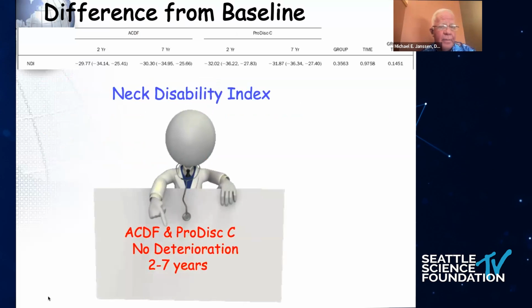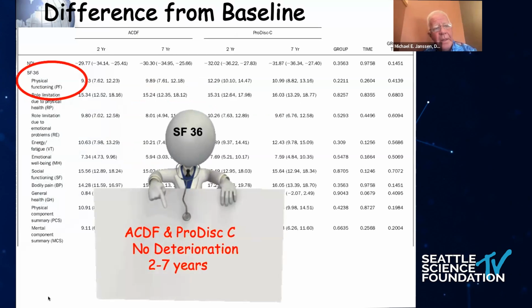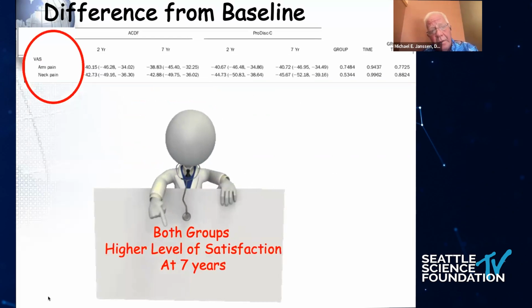I take an NDI on every patient who comes in with neck pain and an ODI at every visit for low back pain. And I think it helps when you're looking at workers' comp and improvements post-op because we're measuring function. We have to get used to that. Also, there was no deterioration from the baseline of the SF36 in both groups at 7 years. And so, that's probably great outcomes. The same with the VAS for both neck and arm pain.